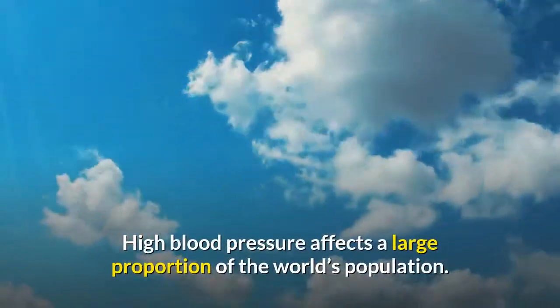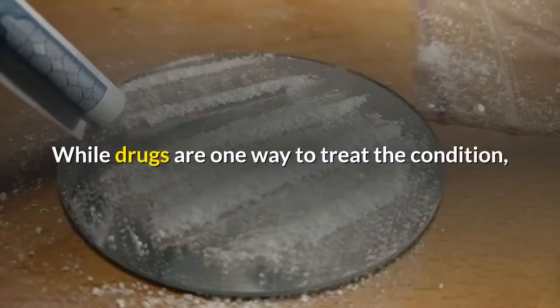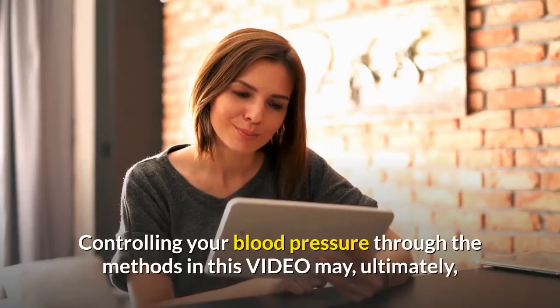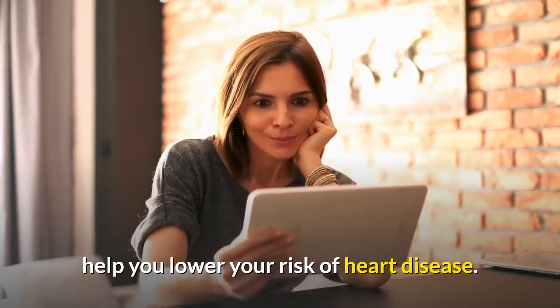High blood pressure affects a large proportion of the world's population. While drugs are one way to treat the condition, there are many other natural techniques that can help. Controlling your blood pressure through the methods in this video may ultimately help you lower your risk of heart disease.